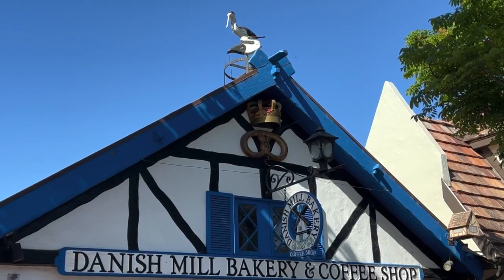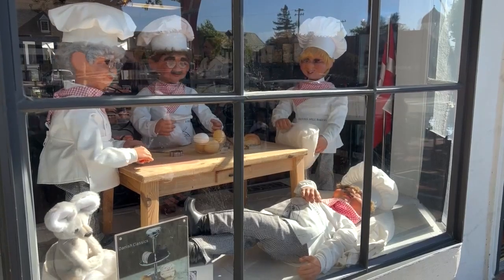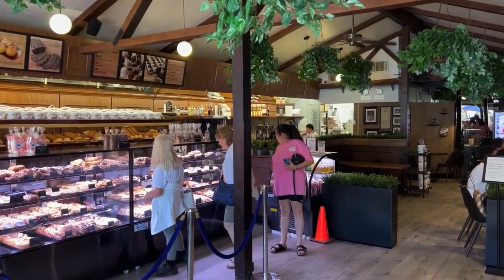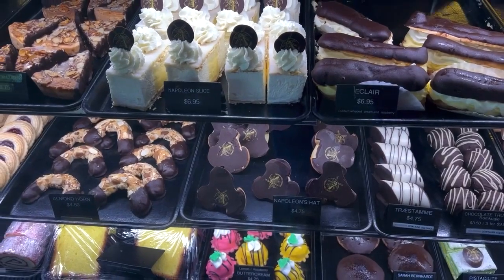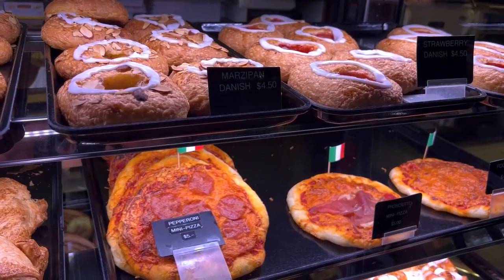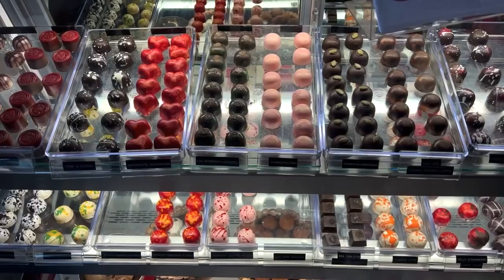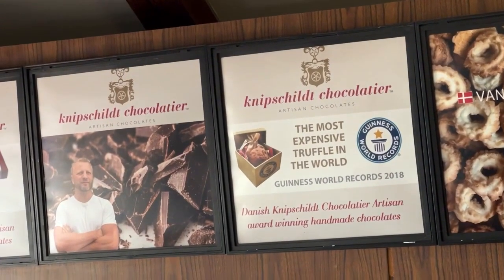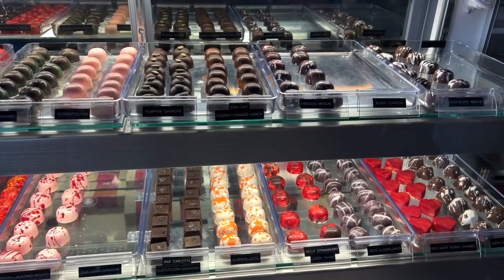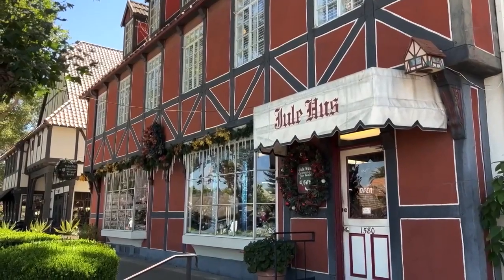Number 5 and lastly is the Danish Mill Bakery that has more animatronics through their window, and it's one of the few bakeries where you can get the Abelskivers that come with jam and sugar. They also have lots to choose from, including small pizzas, and I was told that their kringles are some of their best sellers. They also have the truffles known as Nipschild that were in the 2018 Guinness World Records for most expensive truffles. They have 2 other locations, with one next to a Christmas store opened all year.